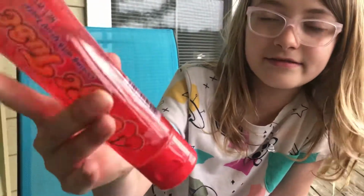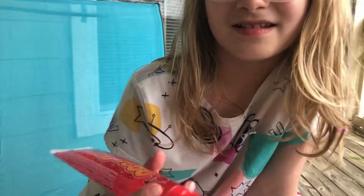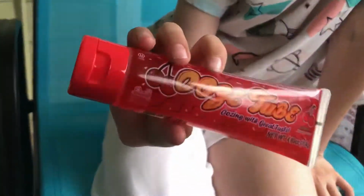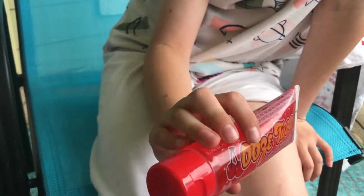Family Video, but we found this at an antique store, which had a couple cool candies. And if you can tell, the Adventure Queen's got a little bit of a cold right now. But yeah, today we were at an antique store and we saw ooze tubes. It had been a long time. It was like running into an old friend. And you picked cherry, and there's also green apple, and like you said, blue raspberry.